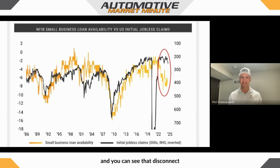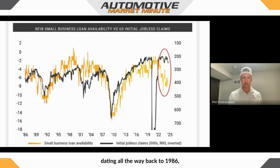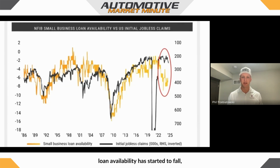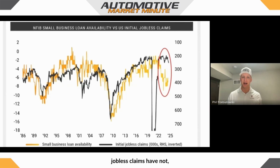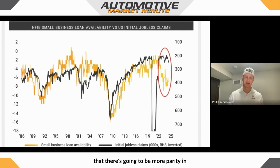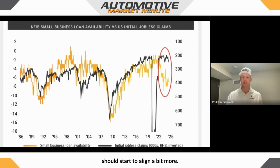And you can see that disconnect really hasn't occurred that much dating all the way back to 1986. But now you can see as small business loan availability has started to fall, jobless claims have not. And so again, we're under the assumption that there's going to be more parity in the coming months, and these graphs should start to align a bit more.